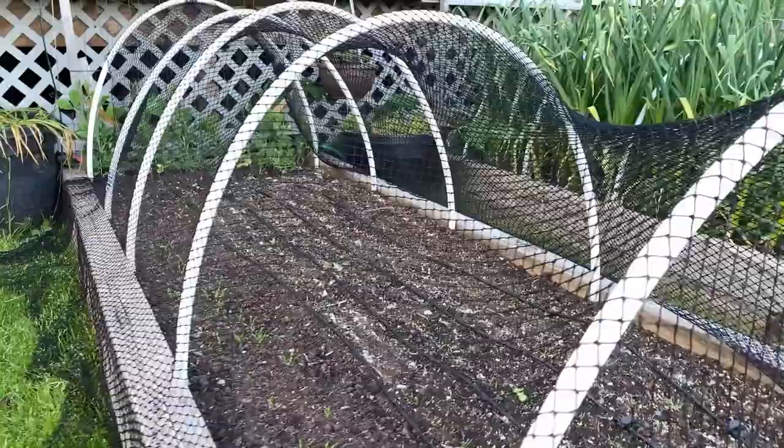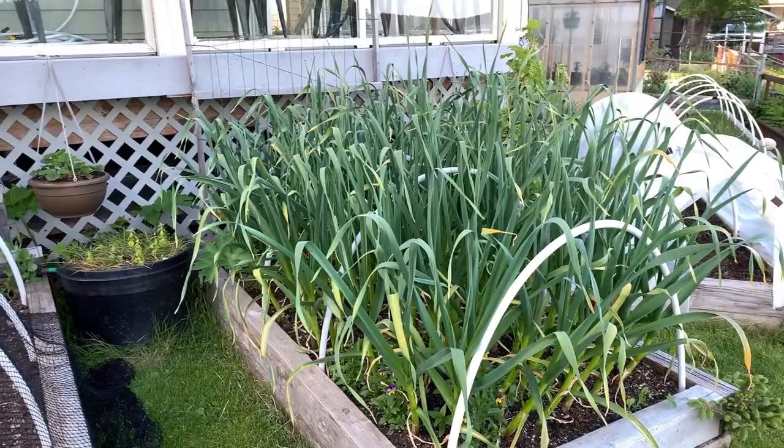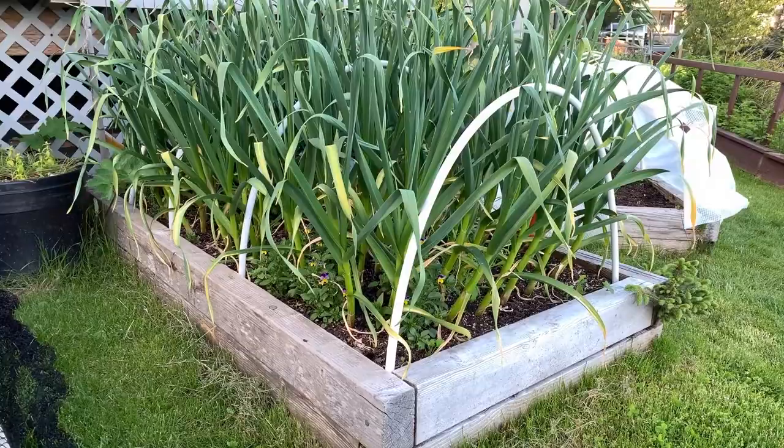It's seed tape. And oh my, this is impressive, these guys. This is garlic that we planted in September. And I'll be harvesting this in July or so.